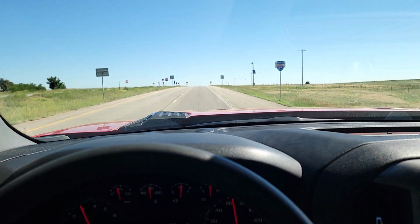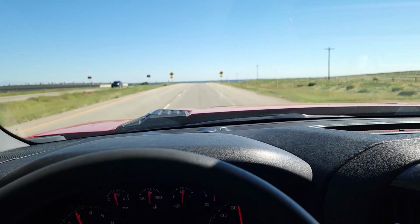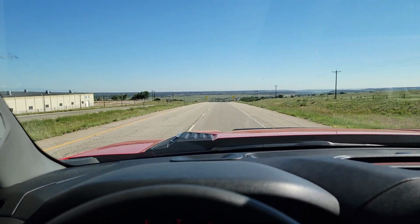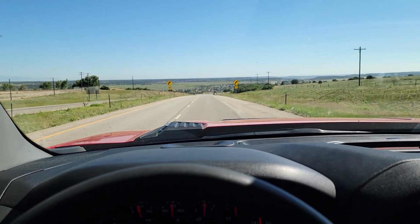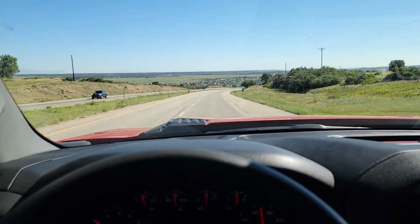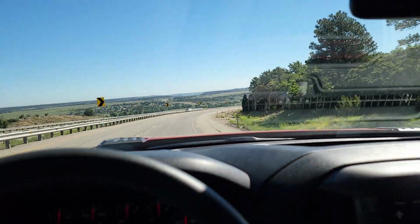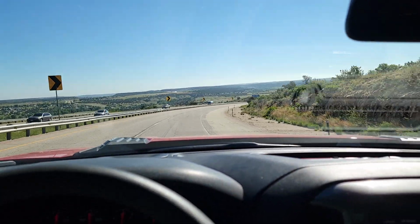But here's a pretty good grade. I'm going to set the cruise at the 65. It's a 6% grade. Here in a second you'll see, the other day I came through here and a truck must have fell asleep. They went through the guardrail. Man, it had to be a wicked ride. But nonetheless, fuel economy, again, going up and down hills once we regulate. Right now I've only got 14 miles on the trip reset, so we're at 11.4 miles per gallon. It's just not a fair amount of data to really say that that's going to be your fuel economy.